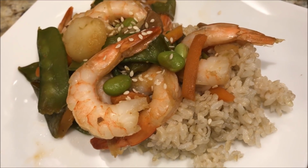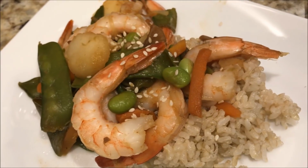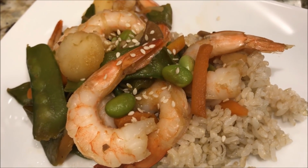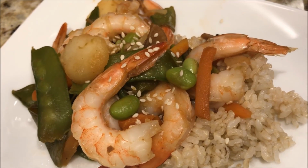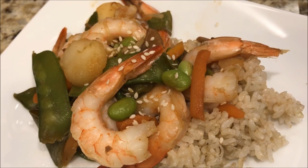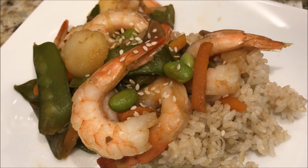For dinner tonight, we are having a shrimp stir fry. So we have shrimp and some stir fry veggies. The shrimp and veggies are zero. I mix that with 1 tablespoon of hoisin sauce for 2 smart points. Then I have a 1/2 cup of the Trader Joe's brown rice for 3 smart points. So this is a 5 smart point dinner.